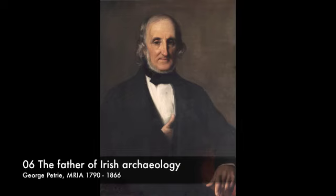Cross of Cong. One reason why the Academy moved to Dawson Street was because its collection had grown too big for its small premises in Grafton Street. And after the museum opened here in 1852, the catalogue was compiled by Oscar Wilde's father, the noted surgeon and antiquarian Sir William Wilde, who was an important member of the Academy then.